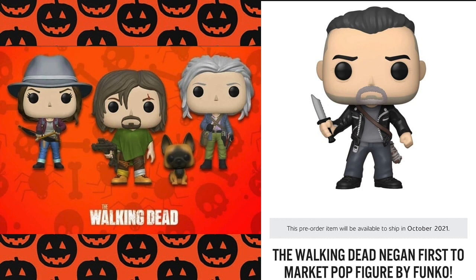I love that there's a new updated Maggie, because old Maggie is still in the very, very old pop style. I think Carol looks good. I almost pre-ordered the Negan, the first to market, but I was like, do I really want to pay $23 just because it has a first to market sticker on it? Probably not. So I held off. I might regret that. But even the Negan, I think it's great, and he looks very different than the other pops of him. So yeah, I really like all 4 of them.